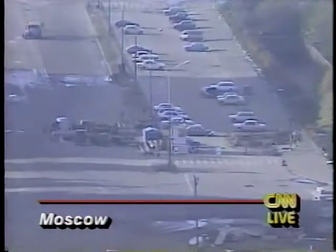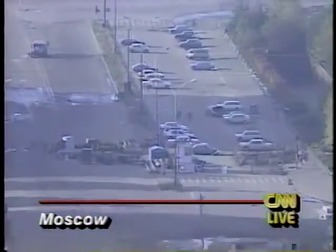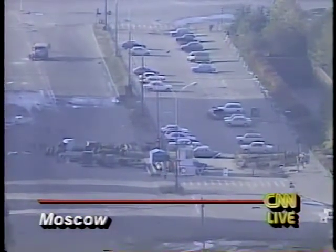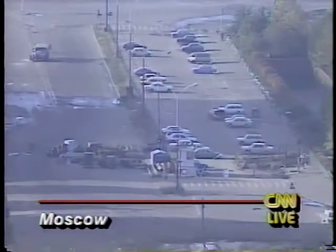Yeah, these pictures are being taken by CNN's Bruce Conover, who is in a skyscraper about half a kilometer away from the White House. Bruce reported to us that some of the gunfire that is coming from the White House has hit the building he's in.